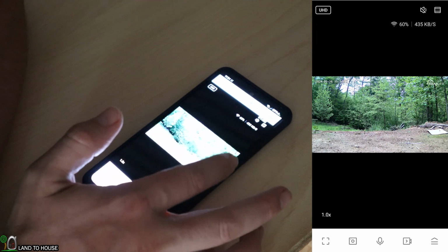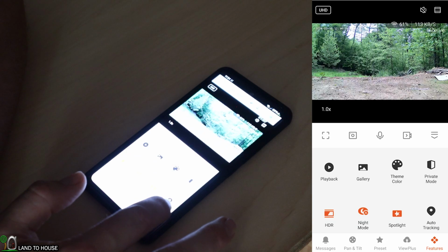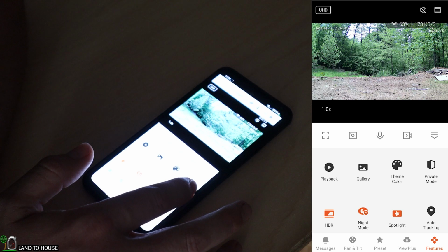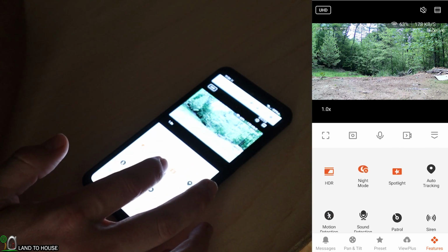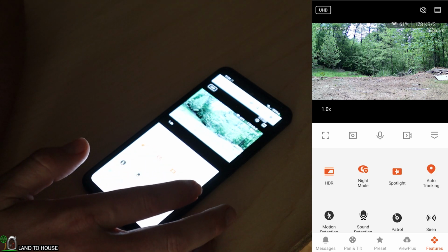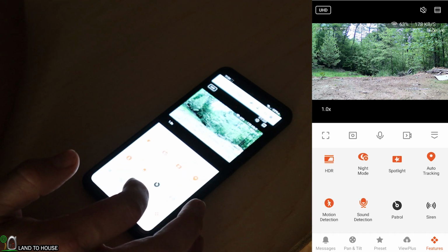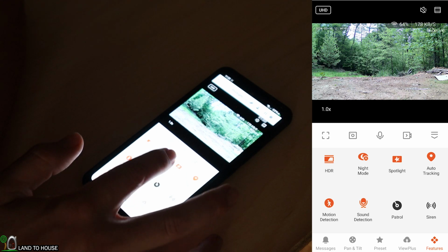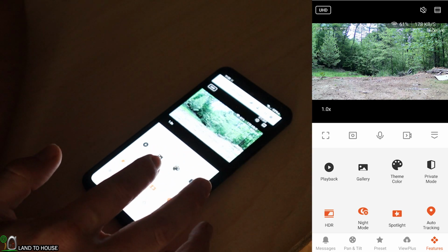So this camera does have lots of different features. If I press the up arrow down here in the corner, I can see there's playback, gallery, theme color, private mode. And so right now I've got HDR turned on for recording. I've got night mode turned on, spotlight is on. I'm going to click the auto tracking. I'm going to say detect motion and sound detection. That will basically say if it detects any motion or sound, it will then alert my app here to show that something is going on.